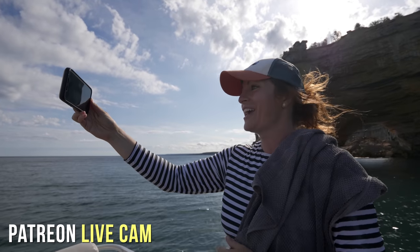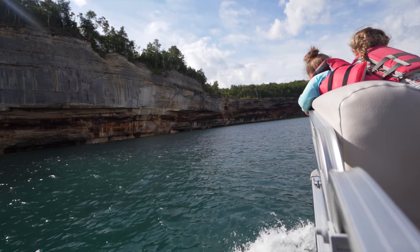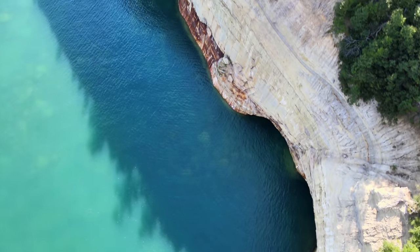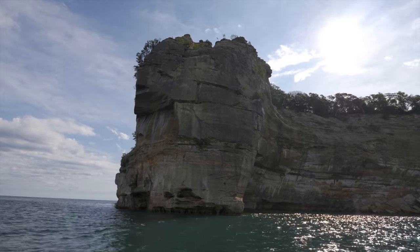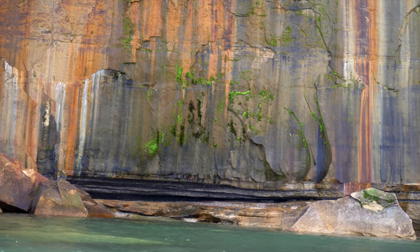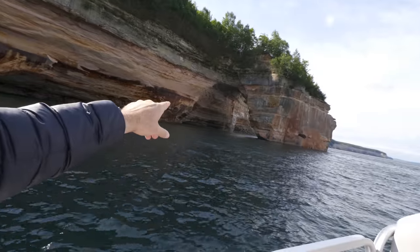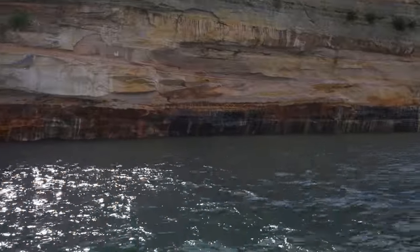We rented a pontoon boat today to come out and explore Pictured Rocks, and this is incredible. Love the colors of the rock, but then, you know, stuff is falling down because it's sandstone, and you get these arches, and man, it's just so beautiful. Definitely the way to see it. You wouldn't see hardly any of this from the top. You get all these different colors. What colors do you see, Hensley? Look at all those colors. Isn't that crazy? Wow.